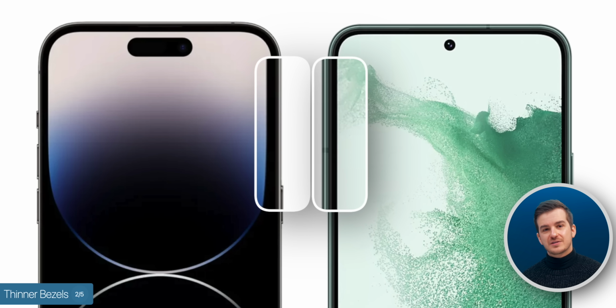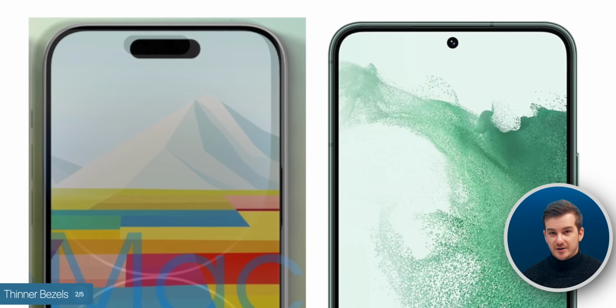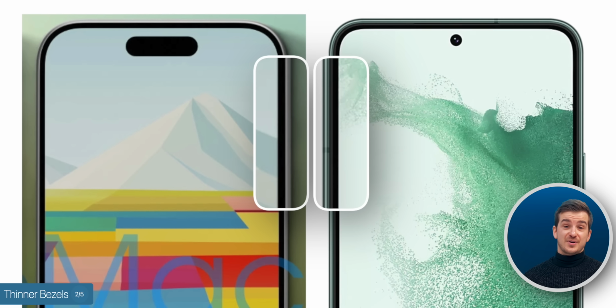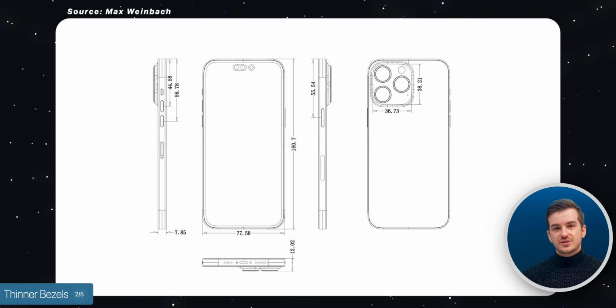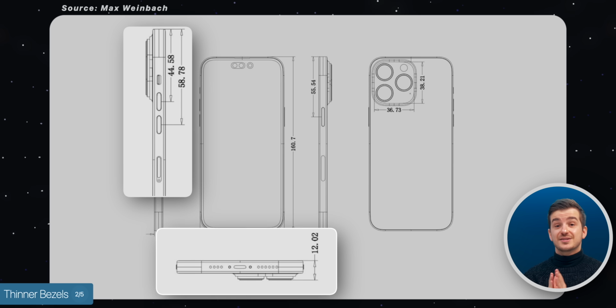And these were about 15 to 20% thinner than the bezels on the iPhone 14 Pros. But if you take a look at the 15 Pro, well, this one has even thinner bezels compared to the Samsung phones. Although I should mention that normally with CAD models, you don't really get to see anything in terms of the display. You only get to see the buttons and the dimensions.